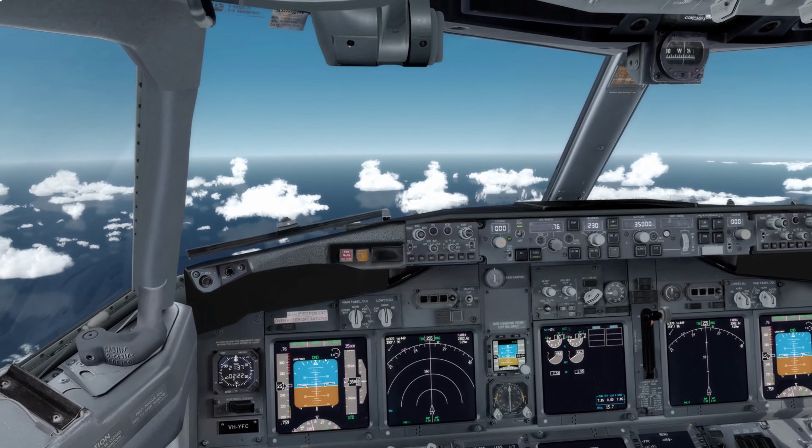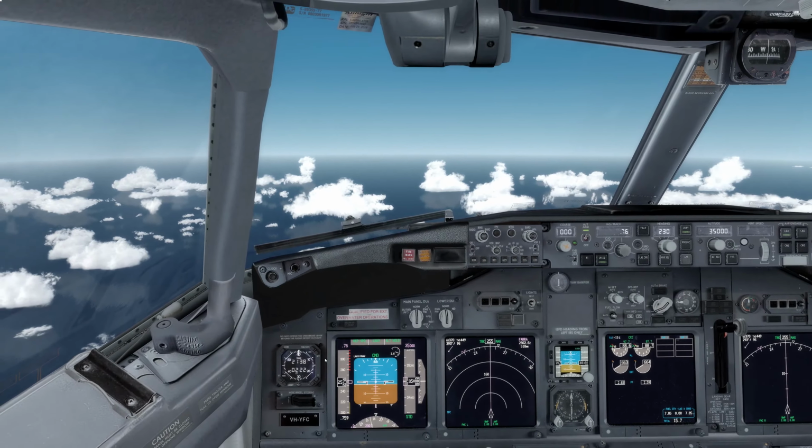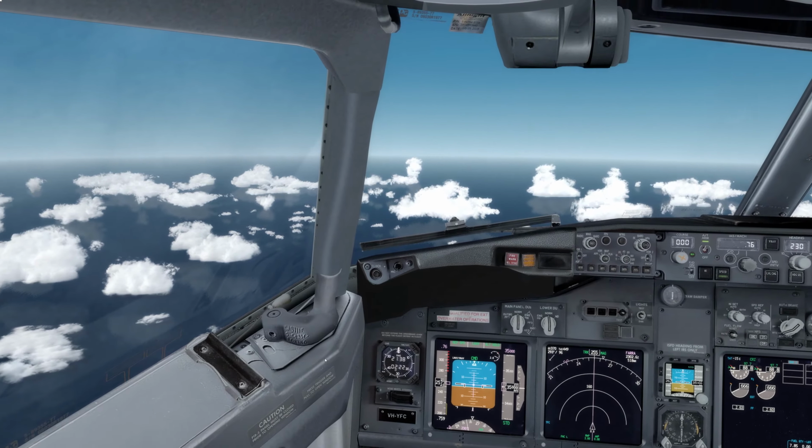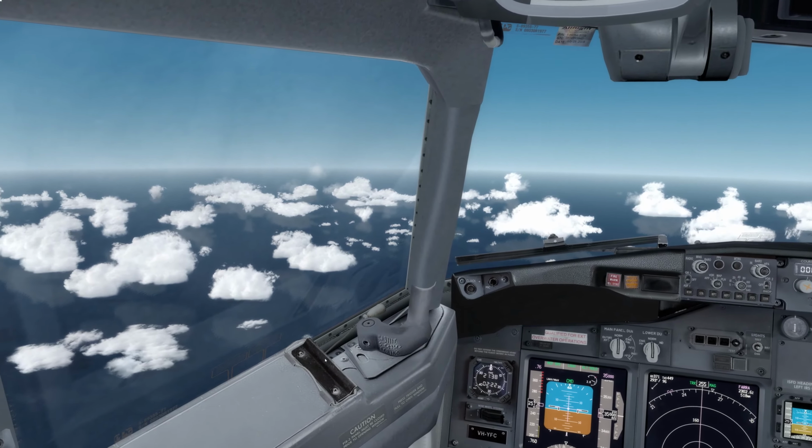We've been saying all that, it's time for a montage of the 737, and then we'll come back and we're ready for business after that.